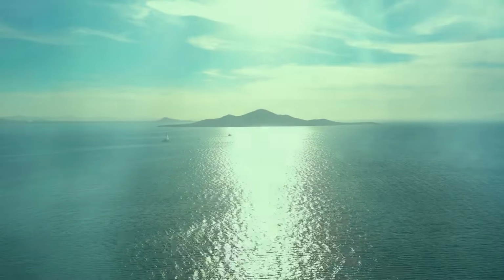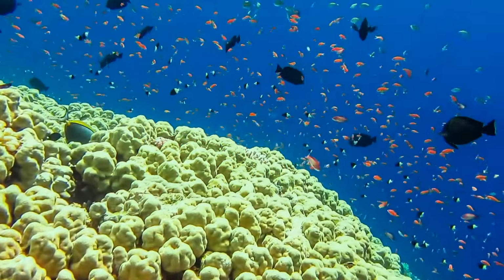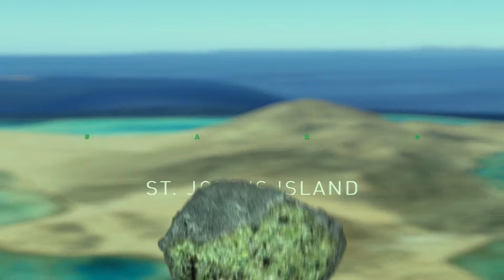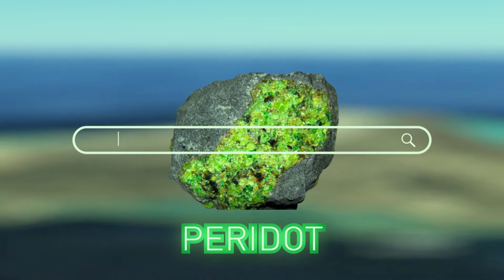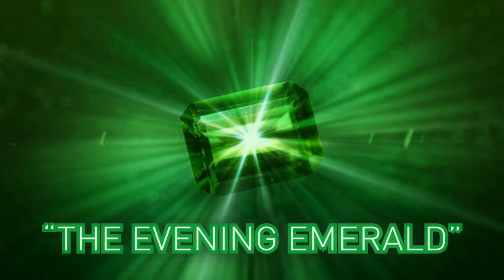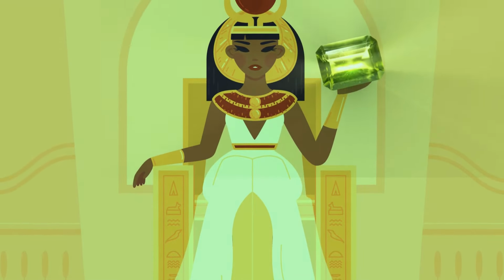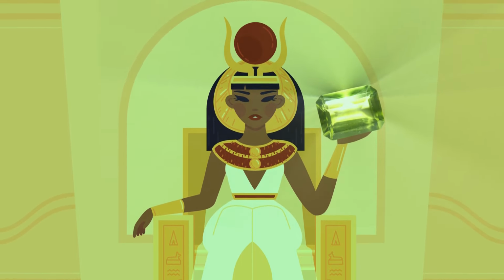There's a tiny island surrounded by the stunning clear Red Sea and a bustling underwater world. Zabargat, also known as St. John's Island, has no trees and consists mostly of peridotite, which is rich in peridot. And before you Google it, peridot is a gemstone that has the nickname the Evening Emerald because of its sparkling green hue. Some historians believe Cleopatra herself loved peridots, and that lady could afford any jewels in the world.